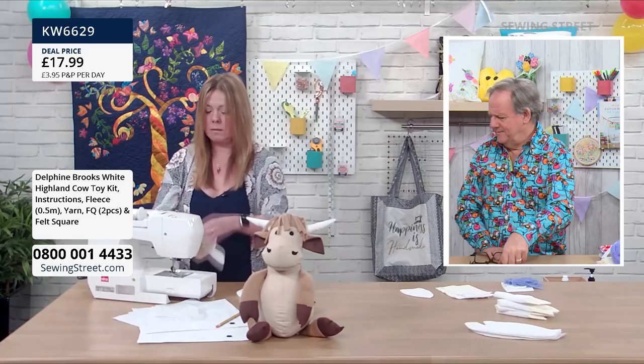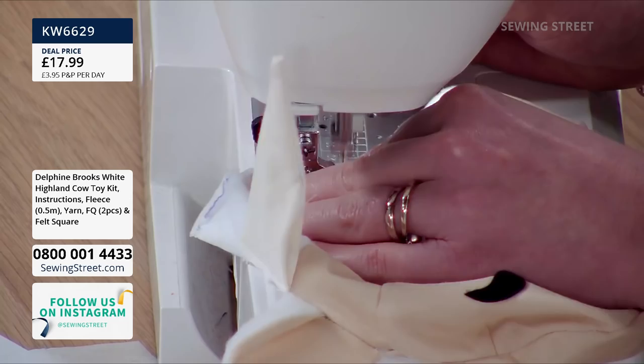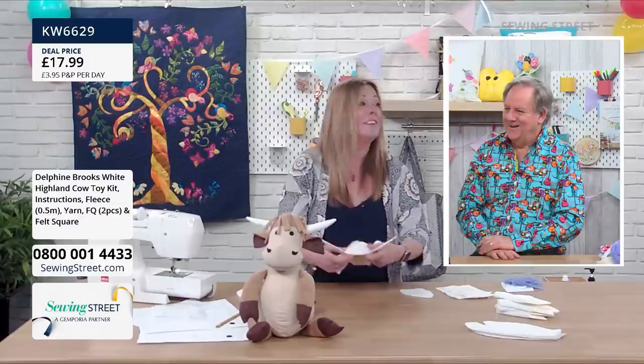Suzanne says, morning all, I'm getting quite a collection of Delphine's projects now. I'm very excited to be doing the Highland cow. Very cute, thank you. I'm looking forward to seeing the first one made up, and on Facebook, on the Sewing Street fan page. So, a race to see who makes the first one.